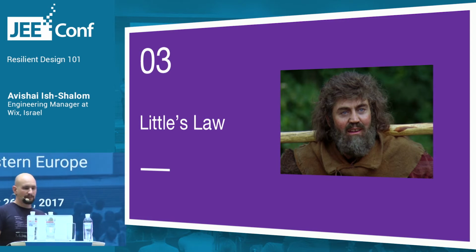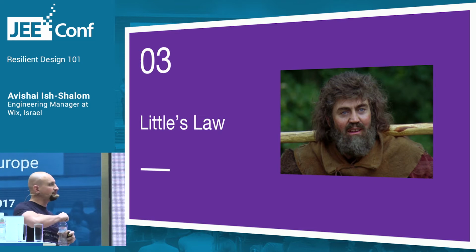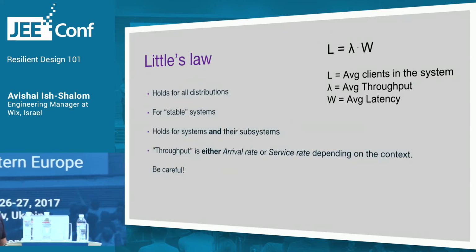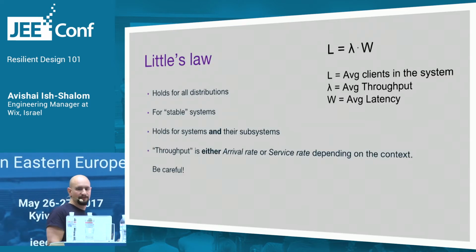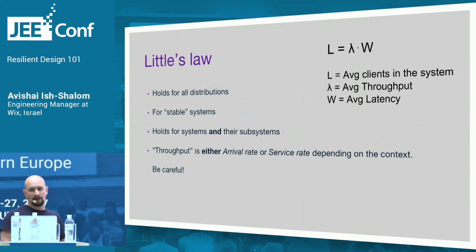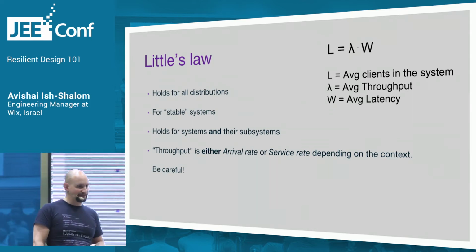So now we're going to talk about a very powerful mathematical law that is known as Little's Law, that is used in queuing theory and system design and system analysis and a lot of other stuff. And that is very, very useful for resilient design. So basically, that law states that the average number of clients in a system equals the average throughput times the average latency.